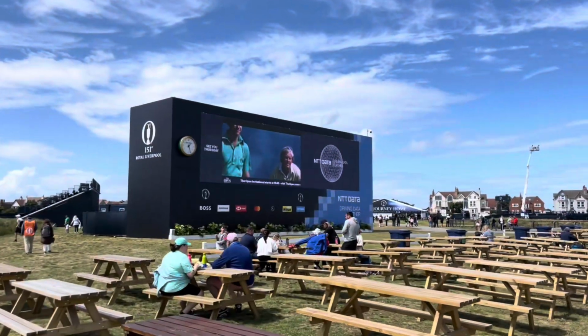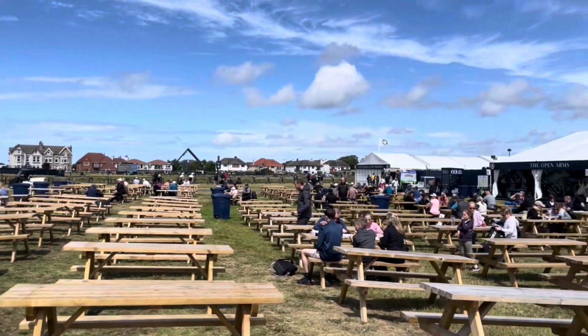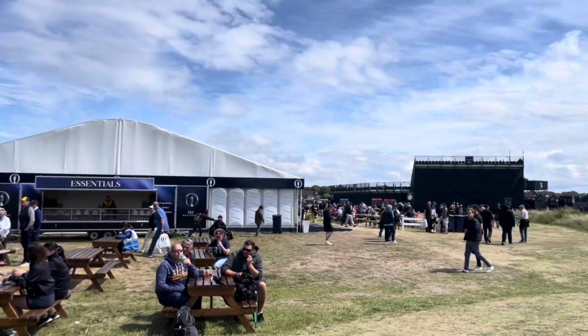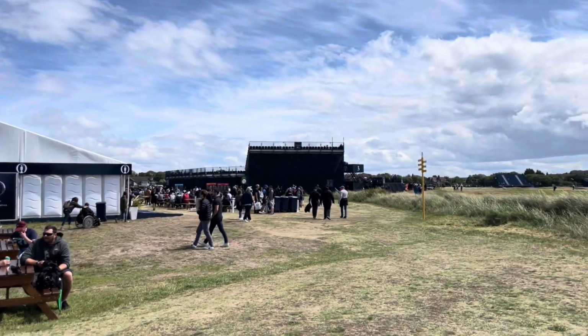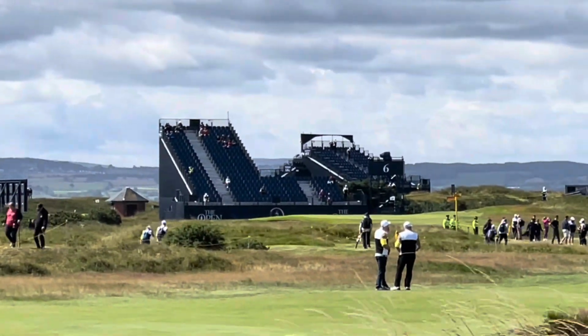A day at the golf is great. It's not like going to football where it's over 90 minutes and you're rushing to get something at half time. You're there all day. People are taking breaks all the time. Loads of benches. You can have your food. The food was really nice quality. I had the fish and chips. Really enjoyed that. That grandstand looks a bit steep.